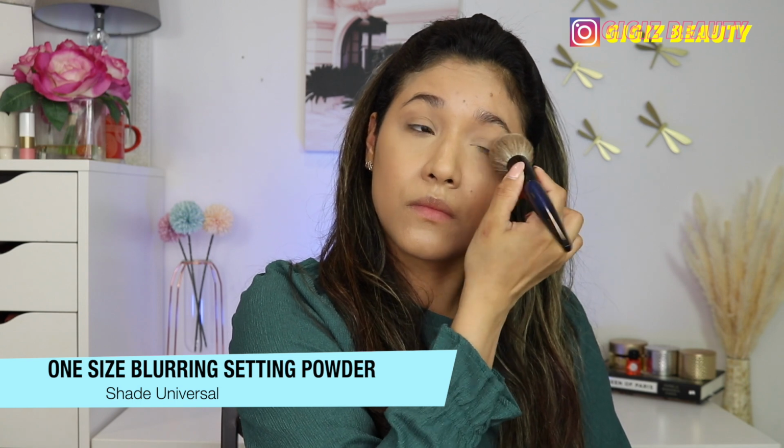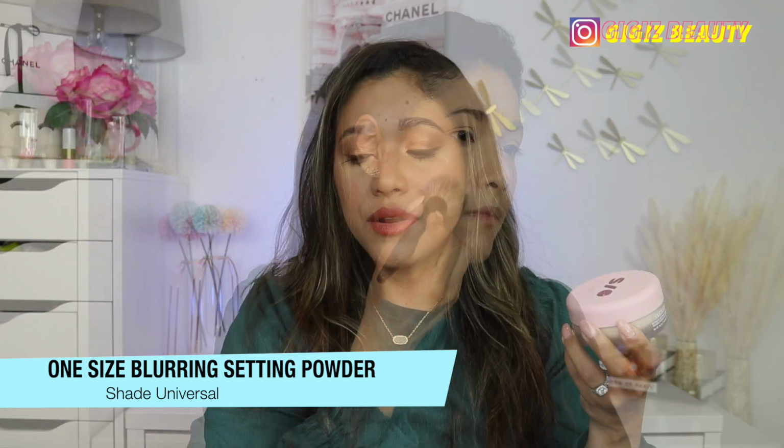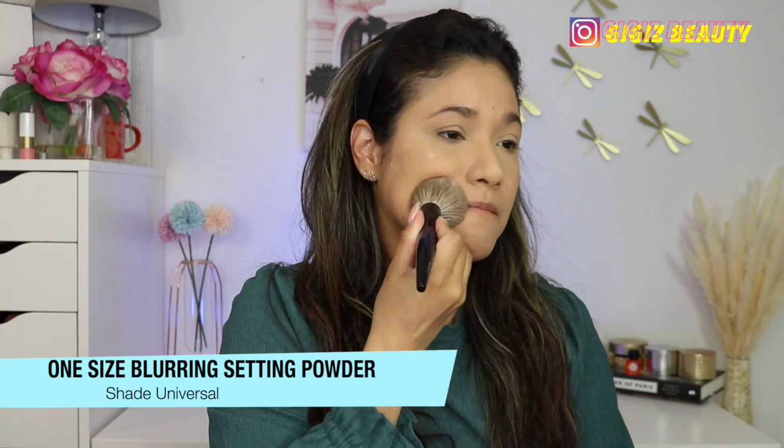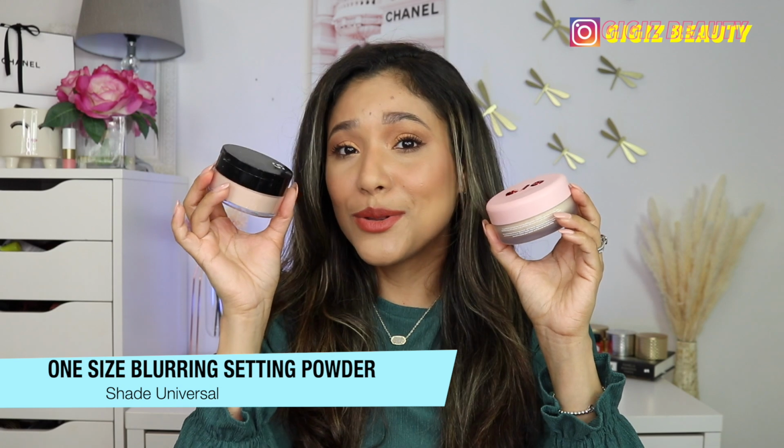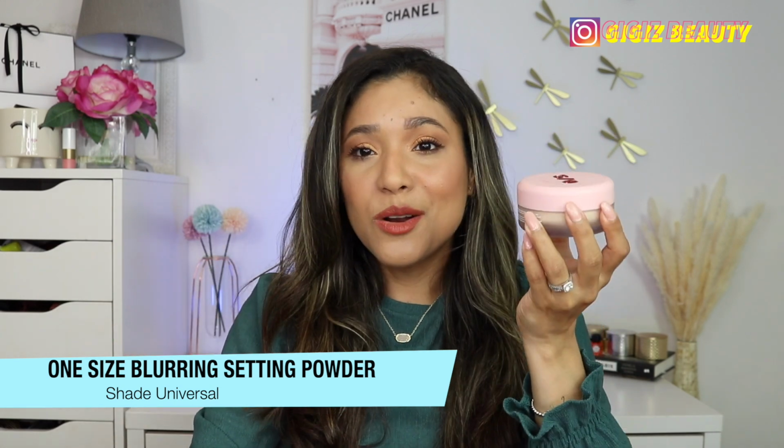It doesn't look like powder. It's just blurring and beautiful. Like, I love my Sicily powder, but this is expensive. This is like double the price of these, and you get a ton of product in here.